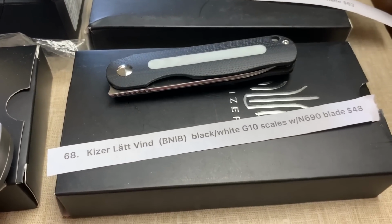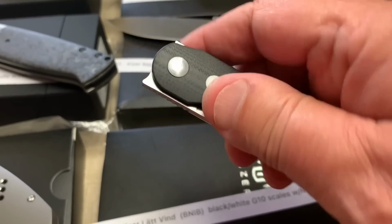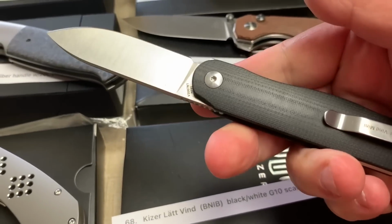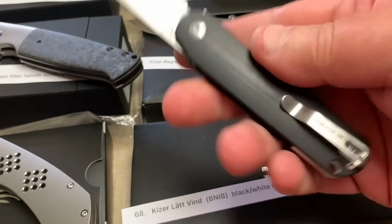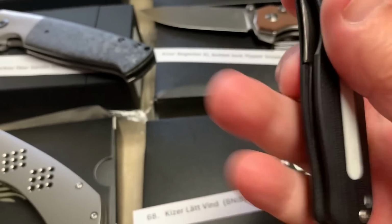Latvian, $48, N690. Here it is. You can flip it this way. You can front flip it. You can do whatever you want. It's a really nice, simple, easy to use knife. And there it is, the Latvian.